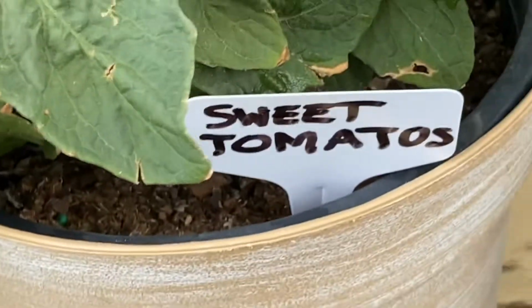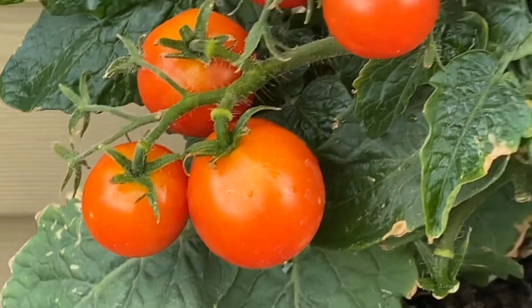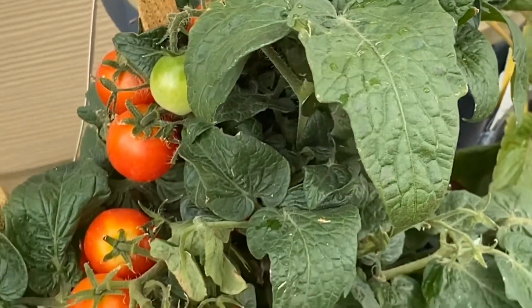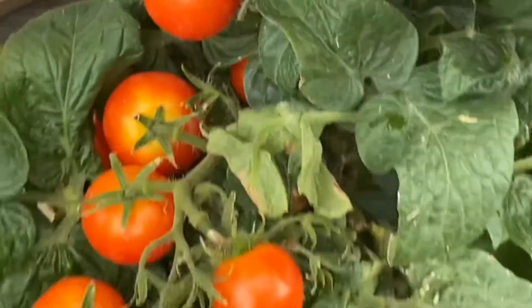Now here are my sweet tomatoes, and it's doing extremely well. This is supposed to be one that yields fruits through the fall, so we'll see how that goes. I'm really excited. Tomatoes have been delicious off of here.